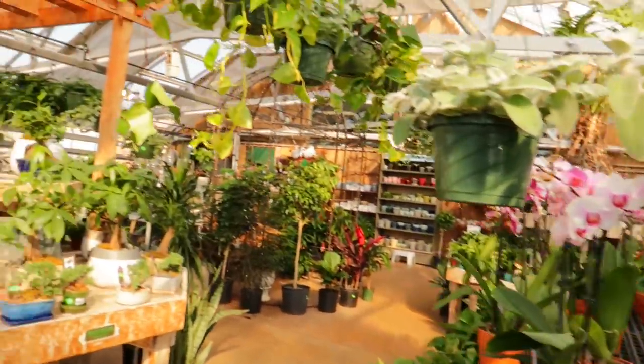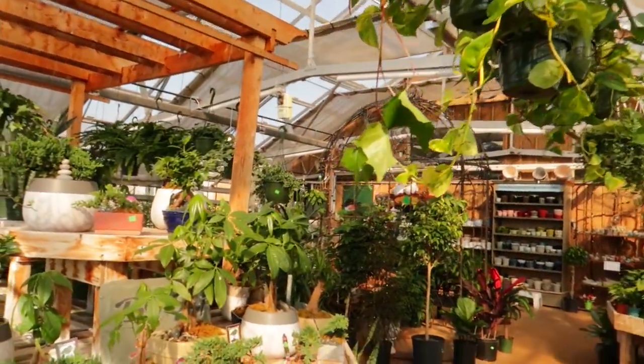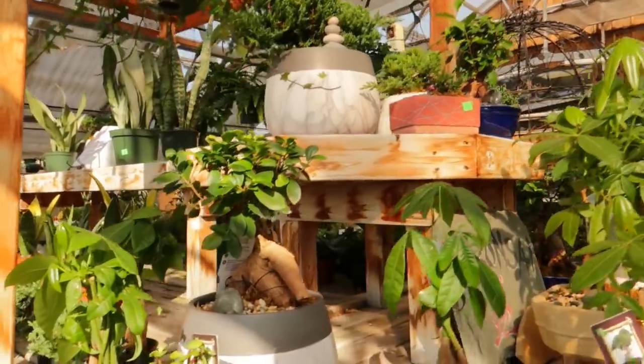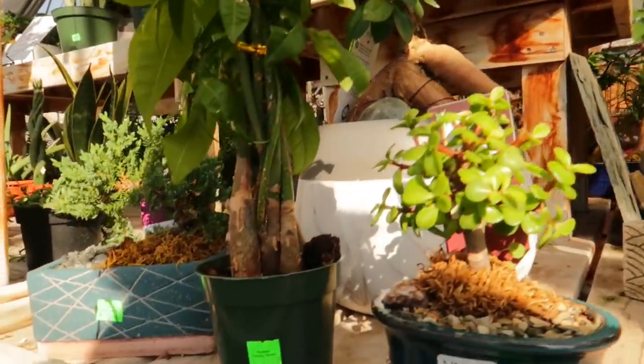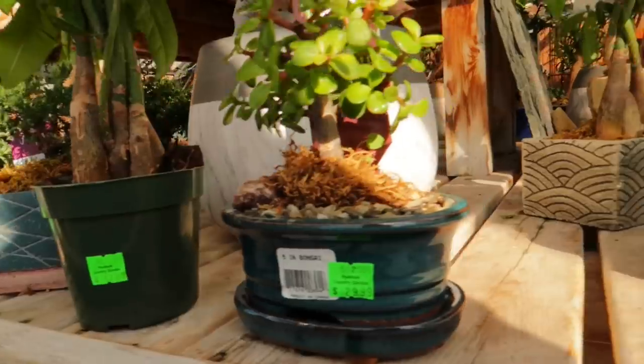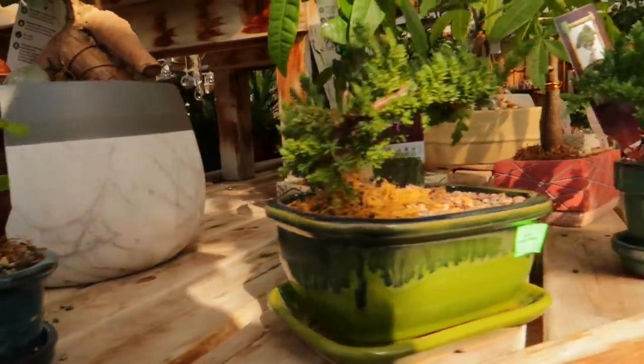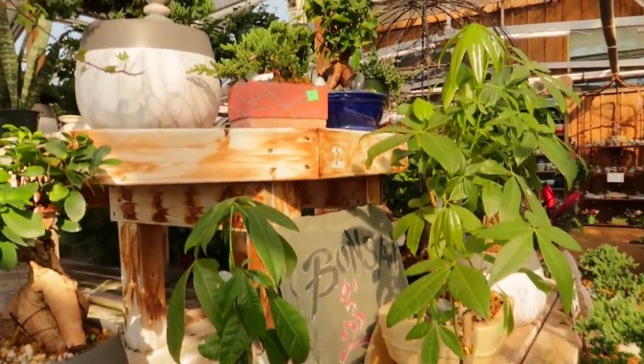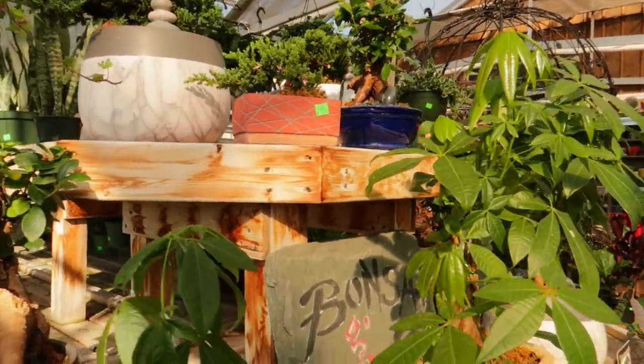Oh, and they do have a nice little collection of bonsai. So pretty. I'll try to pan slowly so you can see them. A little jade and evergreens. I actually once bought a boxwood years ago and trimmed it up and kept it in the house for a couple years, and I take it out in the summer as a bonsai.